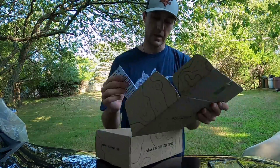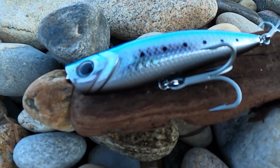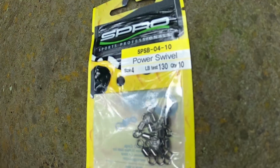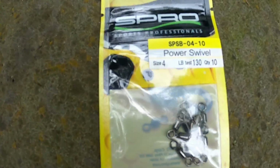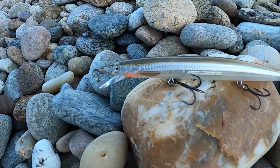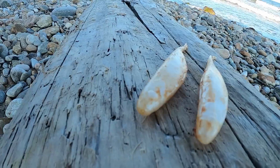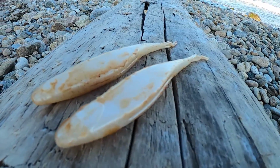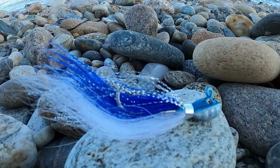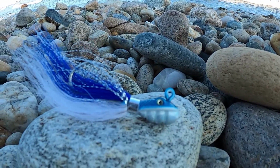All right, so let's see what we got. First off, we've got the Hoagie Charter Grade popper, and then we've got some Game On stainless clips with some Spro power swivels. Next we have a Daiwa SP minnow, that's looking good. And then we also have a Savage Gear 3D jerk minnow, which is looking super juicy. And then next we have a Z-Man scent jerk shad, and then we have some Mustad Ultra Point jig heads, and then we have the Ocean-born bucktail, which is 3/4 ounce, should be perfect for some midsummer surf stripers.